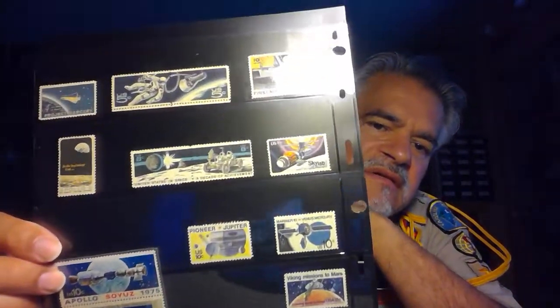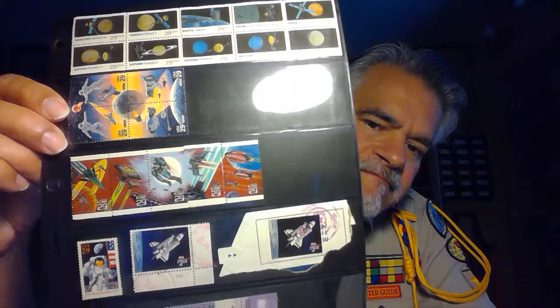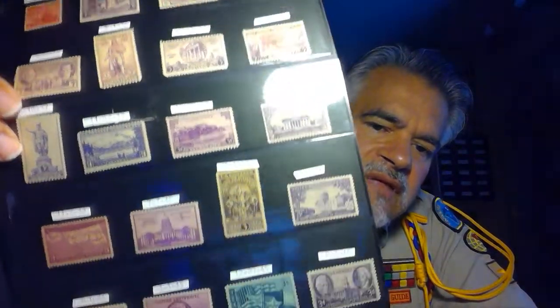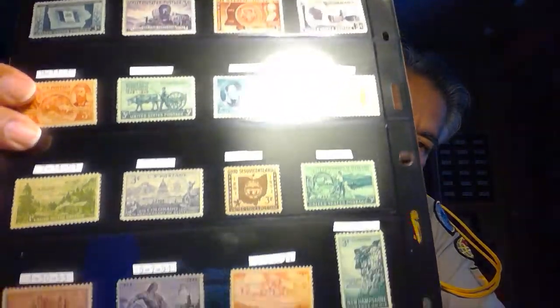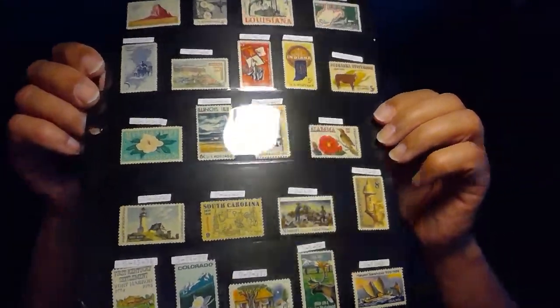Another one I really like is my space theme collection, stamps that are dedicated to themes of outer space, sci-fi, and then stamps that are dedicated to the United States, the different states, all the different stamps that were produced with that theme. And remember, these would be called your commemorative stamps.